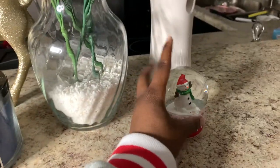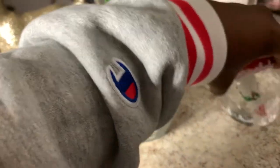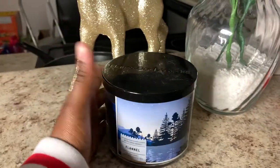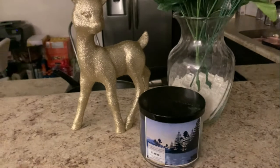But yeah, and then here's the snow globe. It doesn't look that bad. I know the colors don't match that well, but it don't look that bad. But yeah, there it goes. And here is my candle from Bath & Body Works. So there is that.